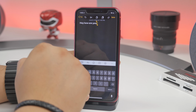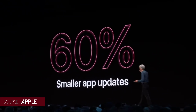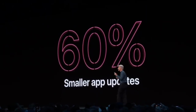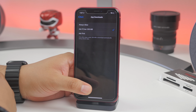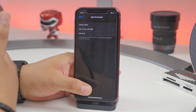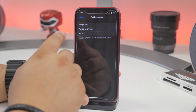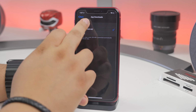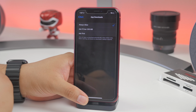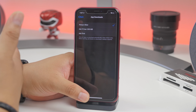Now, another thing for apps is Apple did mention that apps on iOS 13 have gotten 50% smaller, and app updates have gotten 60% smaller. And going into the settings here, you also have your app downloads here. And normally it wouldn't allow you to download updates or apps that are over 150 megabytes. But now it lets you do over 200 megabytes, or you can actually not have any restrictions anymore. So you can always allow any size app, whether you're on cellular or of course on Wi-Fi.